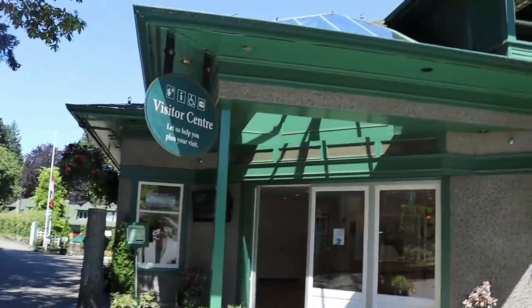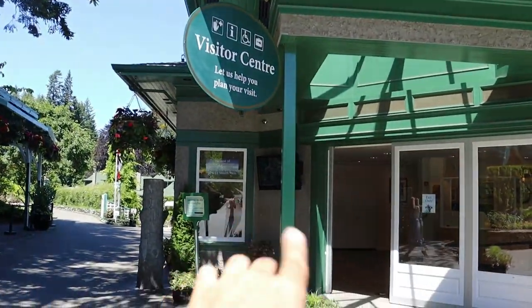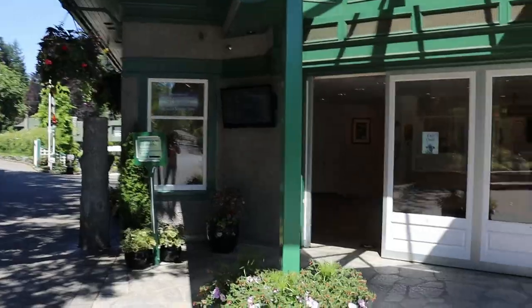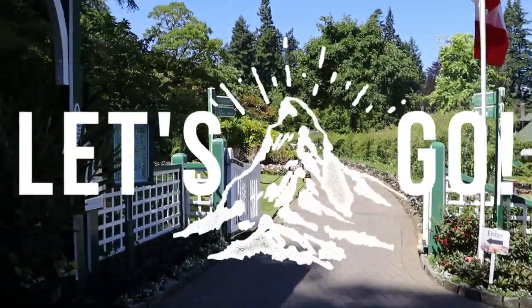So as I was explaining earlier, this is not a souvenir shop. This is a visitor center where you can come and ask any questions if you want. So the journey has begun.